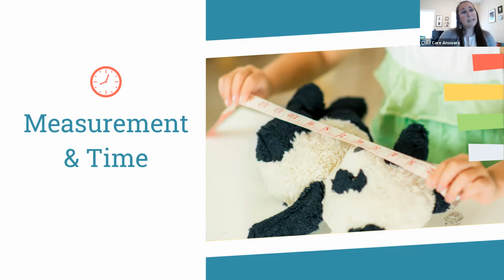or the idea of, this is morning time and this is what we do in the morning, versus at night, we put on our pajamas and brush our teeth and get into bed and go to sleep. So they're learning that kind of time as opposed to, it's 3 o'clock and this is what 3 o'clock looks like. And then for measurement, they're using any tool really to measure things.